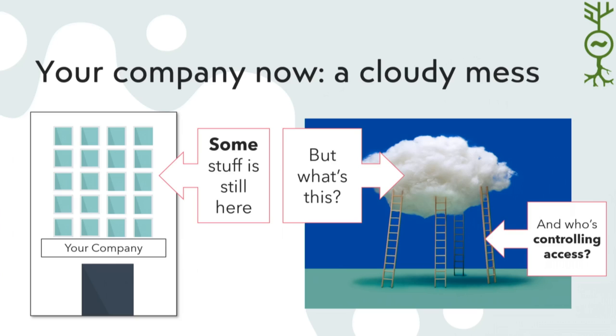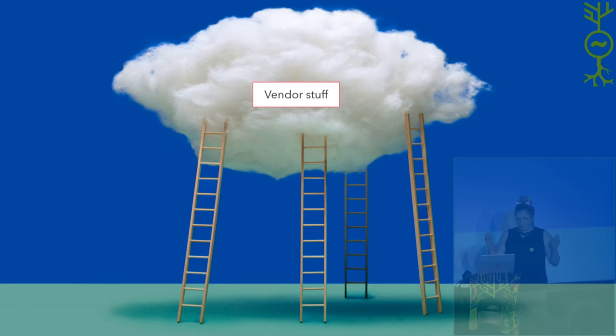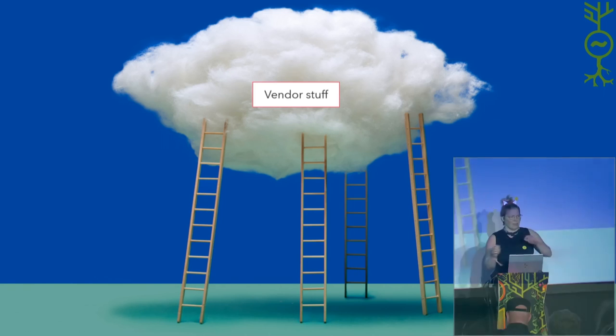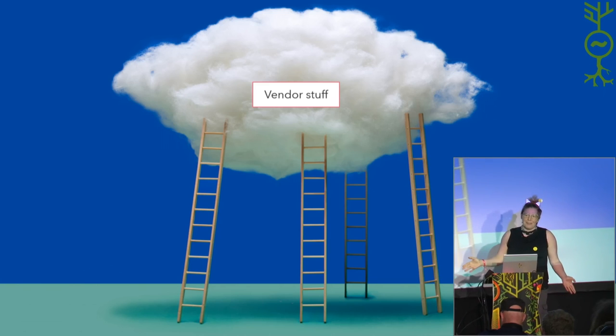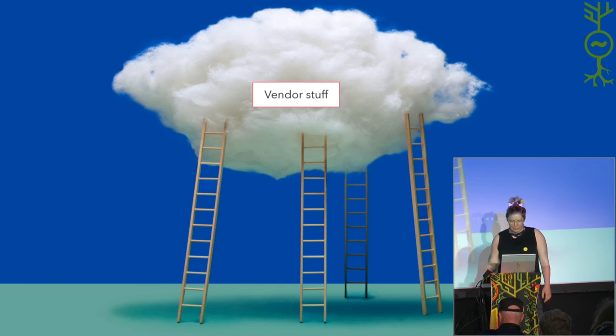But what's this cloud situation here? And who's controlling these ladders? This is where single sign-on comes in. So up here in the cloud, we have all our vendor stuff. And I could call it software as a service or platform as a service or, I don't know, IaaS, or I don't even know. It doesn't really matter in this context.